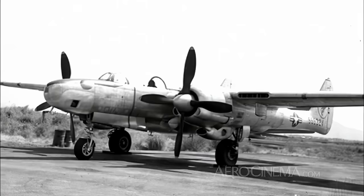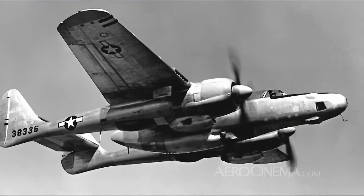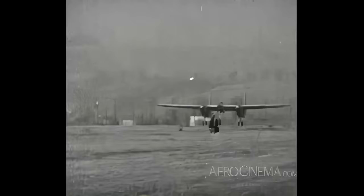Powered by two turbo-supercharged R-2800-73 engines, the F-15 had a sparkling top speed of 440 miles per hour at 33,000 feet. In terms of performance, the F-15 possessed similar flight characteristics to the troublesome XF-11. This, in spite of being powered by less powerful engines.